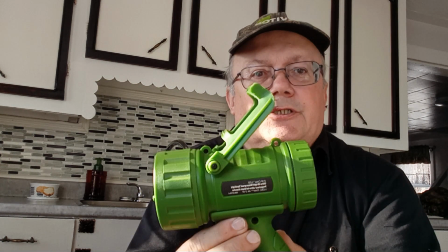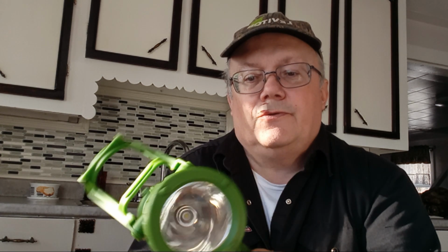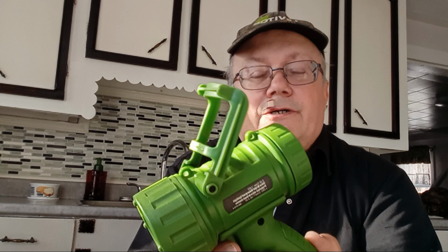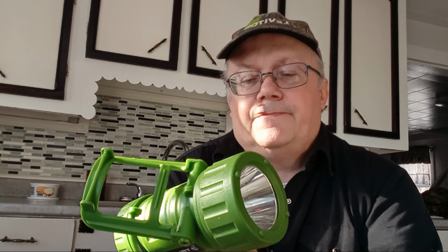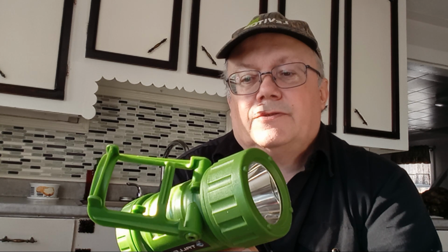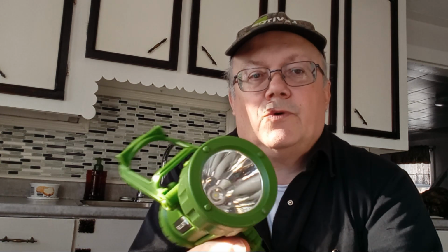I've seen these in 3 or 4 different name brands now. Not entirely sure who's manufacturing them. There's nothing on it that says who the manufacturer is. It just says Taller. I've seen them with 3 or 4 different name brand stickers on them. Says on the back 3 watt Cree LED ultra bright waterproof spotlight, and this is bright.